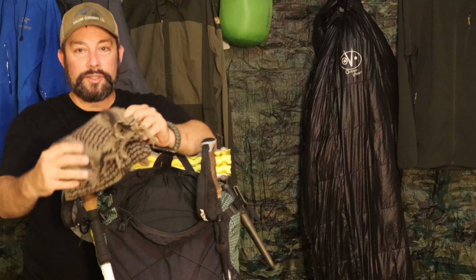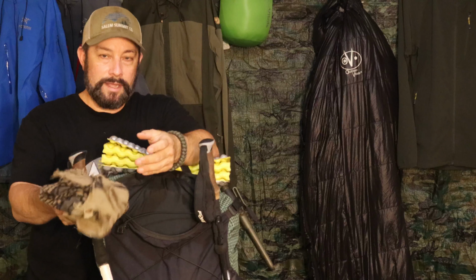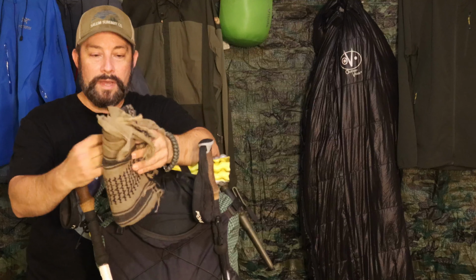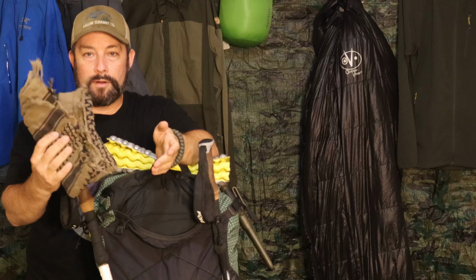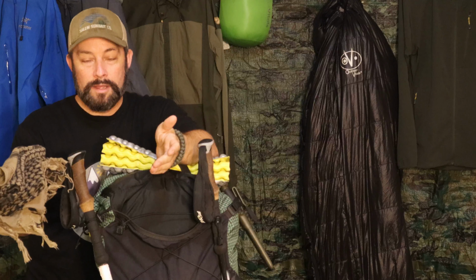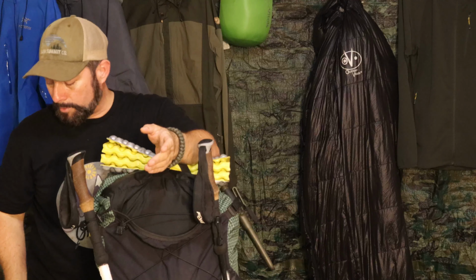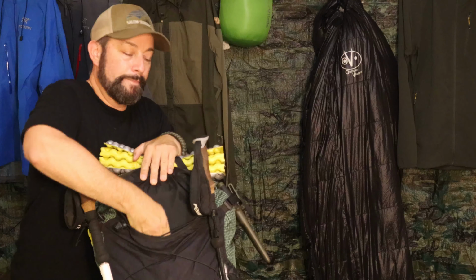Next up, I always bring a Schmog, and this does all kinds of things. It's a first aid item, but it's also good for wiping the sweat off yourself. If you jump in the lake, you can use it as a towel. You can wrap it around your neck when it's wet to keep yourself cool. Lots of different uses for that.